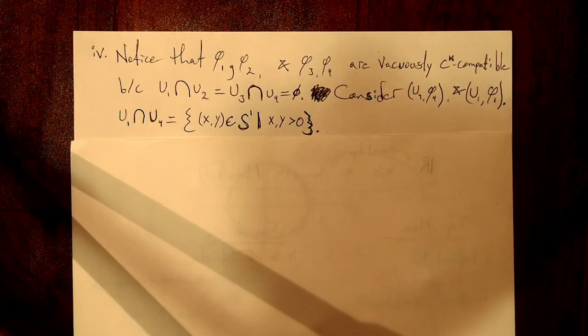And if two chart maps don't share any points in their domain, we say that they're smoothly compatible. So those guys are smoothly compatible, so that's taken care of. That's sort of one case for these open sets. And the other case is where the open sets do intersect.